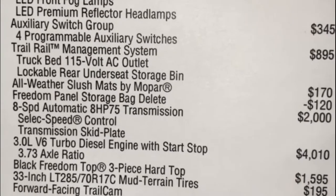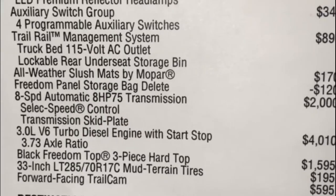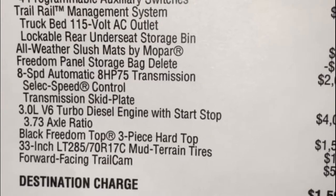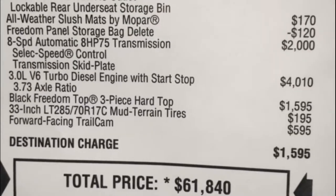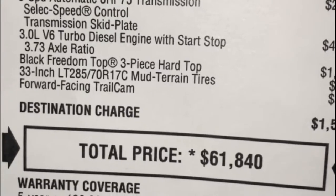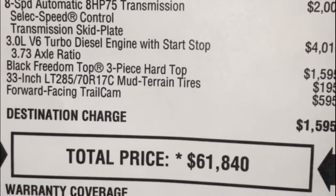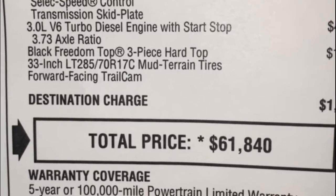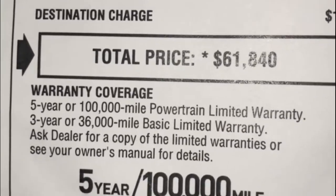The trailer management system for the bed, worth it. I got the slush mats, which is worth it. The Freedom Panel storage bag delete. I don't know why that's on there. Automatic. So I had to pay $2,000 for that transmission, another $4,000 for the turbo diesel. I also opted for the $1,500 three-piece hardtop, and opted another $195 for the mud terrain tires, and another $500 for the trail cam. So grand total is $61,841.40. We ended up paying right around $57, I believe.